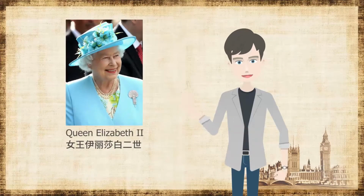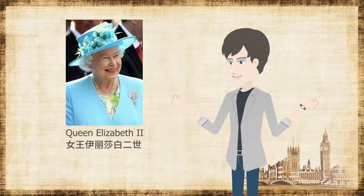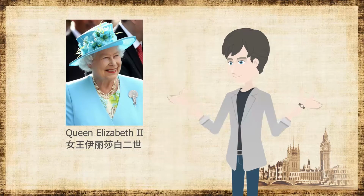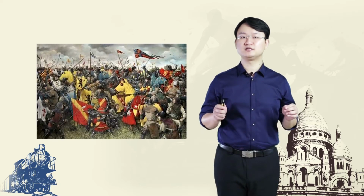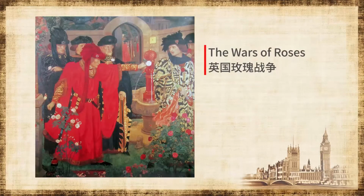In Britain, the Queen is the head of the state, and she has very little power and plays no active part in politics. Her role is largely ceremonial. At present, the British royal family is the symbol of Britain and its culture. Today, we are going to talk about an important historical event, also a civil war in the royal family in the 14th and 15th century, the Wars of Roses.